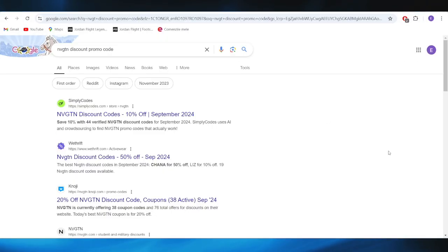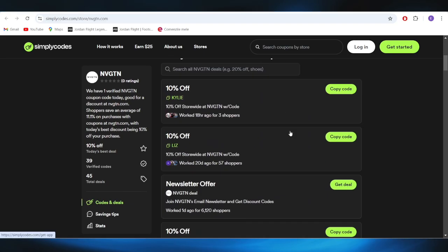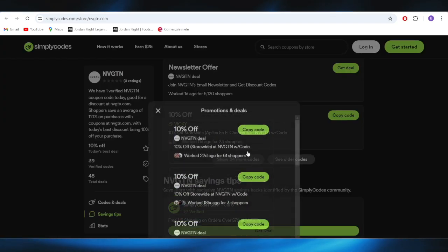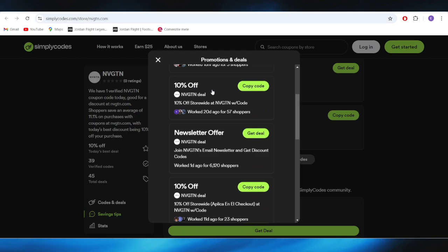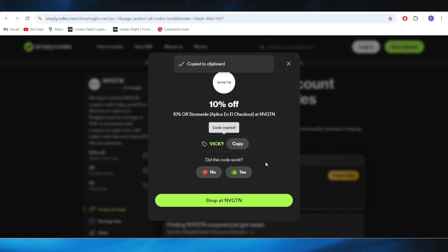First of all, go to your web browser and search for navigation discount promo code. Right here, go to this website, which is called simplycodes.com. As you can see, we have a list with some promo codes that we can use to get a discount. For example, if you want to get this 10% discount, all you need to do is select copy code from right here. You can copy this promo code and apply it on your next order in order to get this 10% discount.